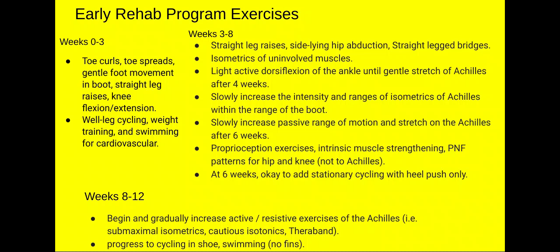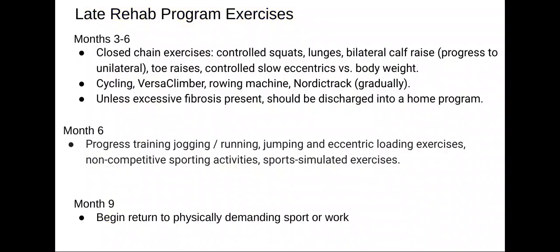During weeks 8 to 12, you can begin to gradually increase active and resistive exercises of the Achilles. You can also progress to cycling in a shoe and swimming without fins.